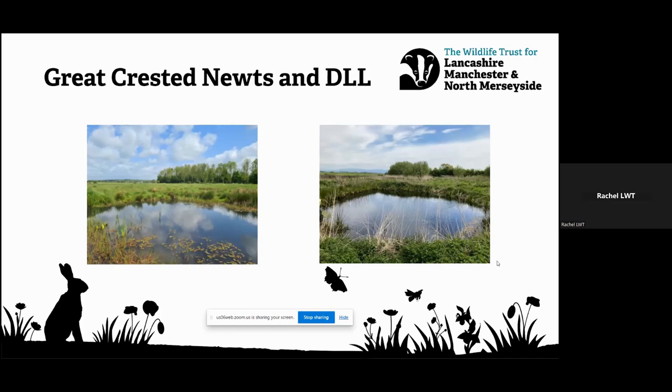So in terms of who can join the district level licensing scheme, it's basically anyone with land, as long as they are either in core or fringe areas, and as long as the land is suitable for a pond. So if you've got a lot of sandy soil, it might be really difficult. So far, we have put ponds into our nature reserves. We've put ponds into council amenity land. We've put ponds in small little patches of land that have been unused for a long time.